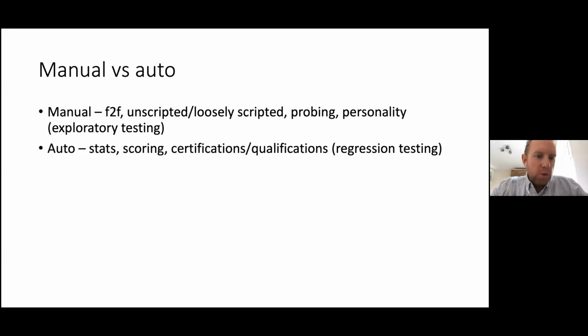The automation sphere is more about stats, collecting stats, giving tests and making scores, making certifications, qualifications mandatory. And this is more suitable to what I'd call regression testing. This is more about if a person's just left, you want to basically replace the same person. So you want to ensure that if that person had this qualification and scored this on a psychometric test, then you just want the same person back. And that's more often the case in corporations, obviously larger companies.